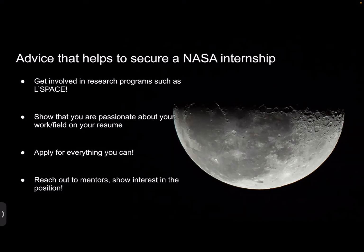Second is to show that you're passionate about your work and determined to excel in your field. Mentors will definitely take notice when reading your resume or interviewing you for positions when they see this determination.